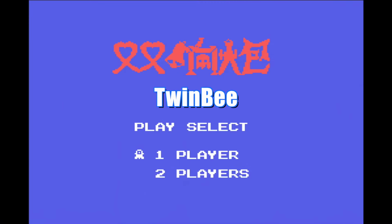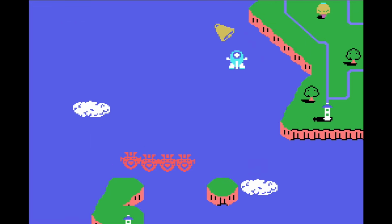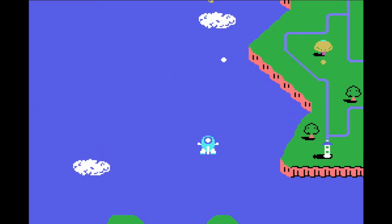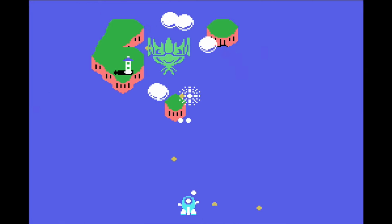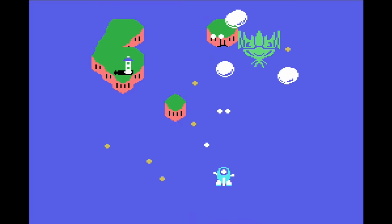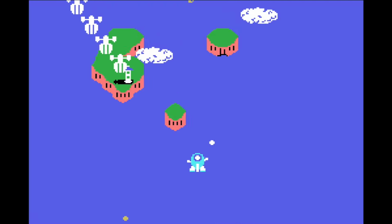Here's Twinbee. This is an unlicensed conversion of the MSX game only released in Taiwan. And yes, it needs the dodgy RAM expansion, though you'd never be able to tell by playing it. This is a rather poor representation of the arcade game with inconsistent collision detection. The music kinda tries though, otherwise it's just a ghetto version of Twinbee.